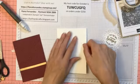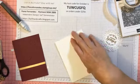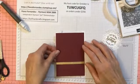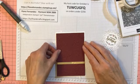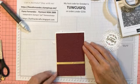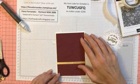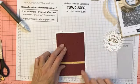Is my card looking funny? Sorry, I just saw that my card looked a bit odd, like it's not joined properly when I've scored it. Still a little tiny bit funny. Doesn't matter. It's a handmade card, remember? So just try and center it, and use the two corners that you haven't pulled the tape off. That's all right, and then you push those corners down.